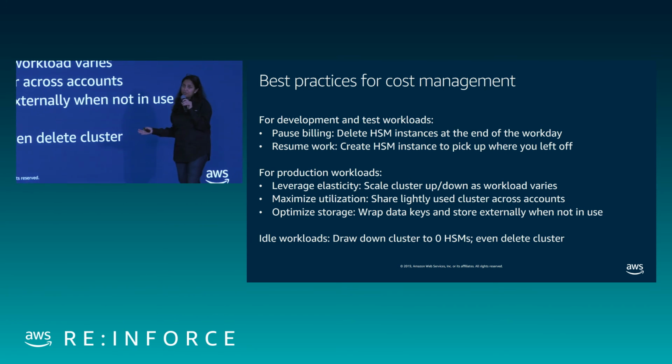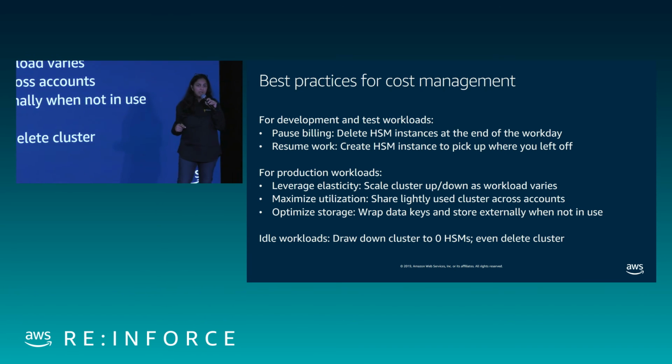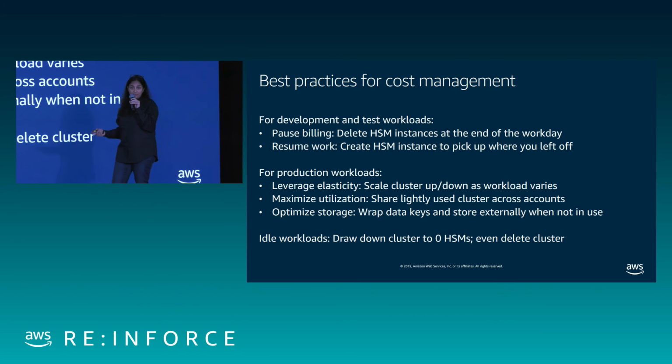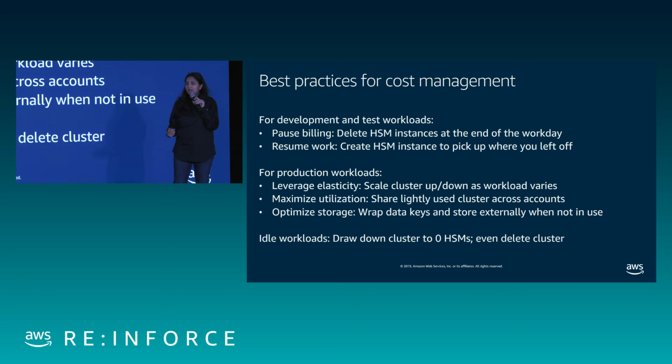When you're in production workloads also, you can leverage elasticity, right? Not everyone has the same peak load 24/7. If you're signing certificates, you may only have to sign at the end of the month or at the end of the quarter. If you're doing something like BYOK, you may really only need your HSMs once a year. Create them when you need them, delete them when you're done. You can get a lot of money saved that way.